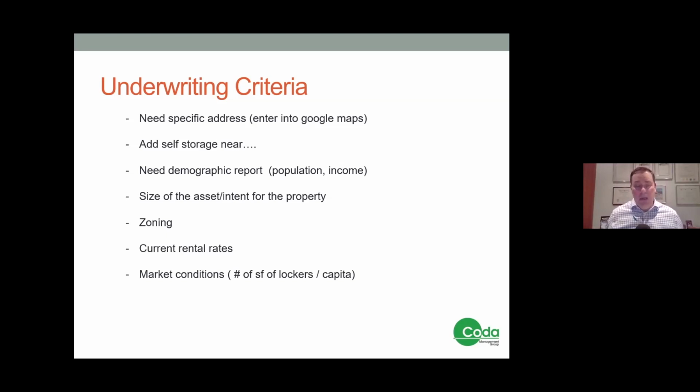When I was saying, for instance, that the East Coast, the West Coast, and the South are oversaturated, that's because the national average for square feet of lockers per capita is 7. In those markets, it's 9. So when we're looking at an asset, this is one of the first things we'll pull up, and we'll see what that ratio is. Our Chicago one was under 2. Our Milwaukee one was right around 2. Our Toledo one was just over 2. Dayton was around 3. Louisville will be around 4.